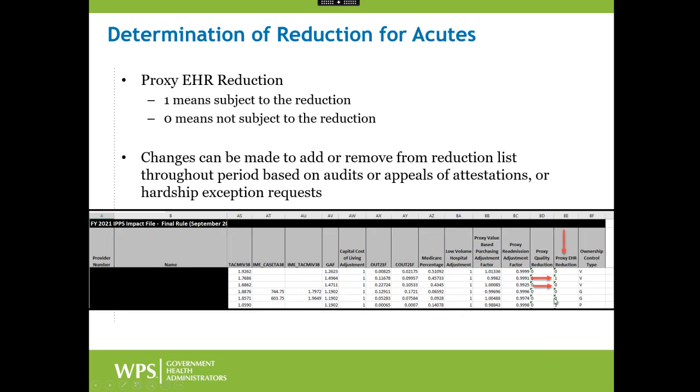The other thing I do want to mention, I don't have a screenshot of it here, but CMS does send MACs reports on a fairly regular basis showing whether a provider has changed or not. It's basically a delta report showing whether or not there's an addition or a removal from the listing. Now, that's what causes us to go in and reprocess claims if any status has been revised.